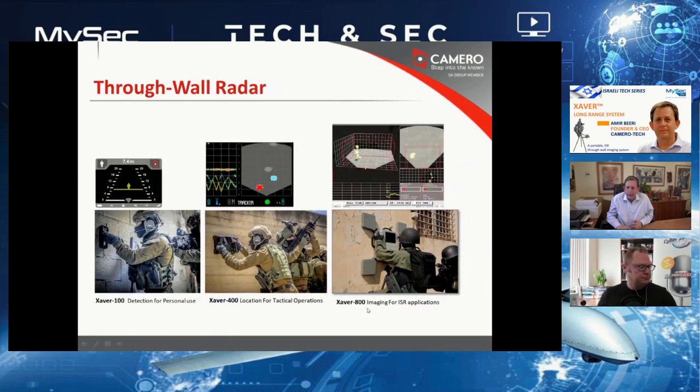Okay, beautiful. So, we are in this business of through-wall imaging for almost 17 years now. And we have a family of products that can give different types of information of what happens beyond the wall, from a very small handheld device for the single user that can get basic information if there is anyone on the other side of the wall or not, if it's empty or not, how far is the object and more, through a location device that gives you the location of several objects and static obstacles like the internal walls and layout, up to a full 3D imaging, which comes with the Xaver 800.